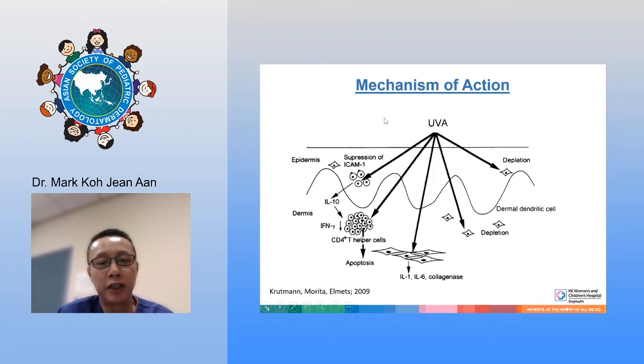UVA or ultraviolet A penetrates deeper into the skin and goes into the dermis. It leads to depletion of Langerhans cells as well as depletion of dermal dendritic cells. There's suppression of ICAM1 as well, leading to a production of interleukin 10, which leads then to a reduction in interferon gamma as well as T helper cells. There's also a decrease in IL-1, IL-6 as well as collagenase.